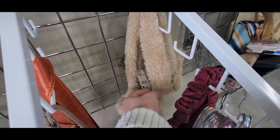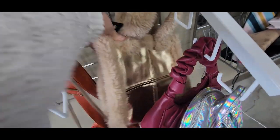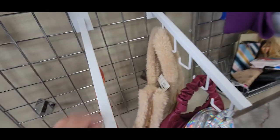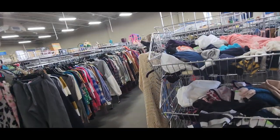One size fits all. Okay. So, it's a purse. Not sure I'd be wearing that, but you know, you never know. All right, see what we can find.